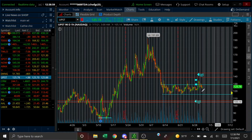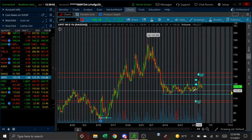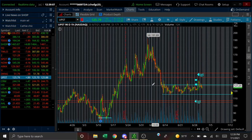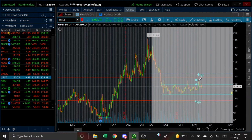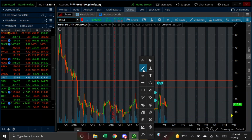Okay, so we had options on a couple of these, and for some of these, I'm just going to go back and show you exactly what happened on the hour time frame, because our time frame shows it a little more clear and kind of shows where you could have entered and took profit and things like that.